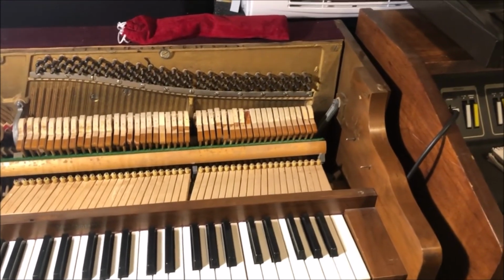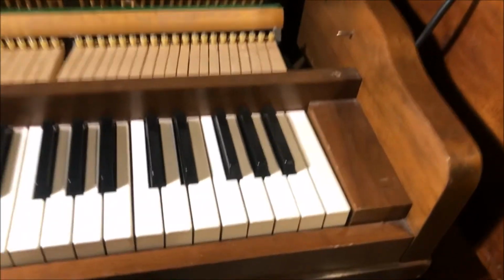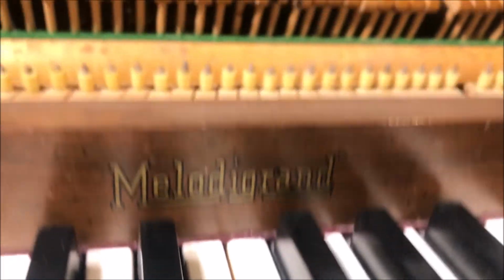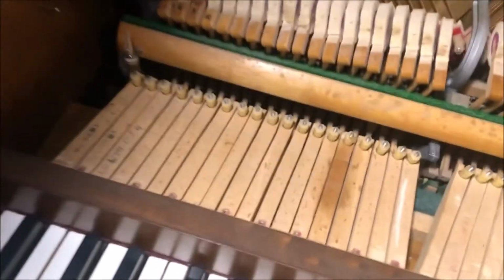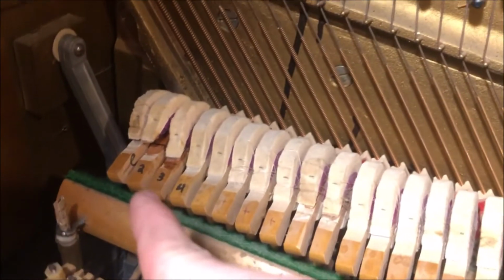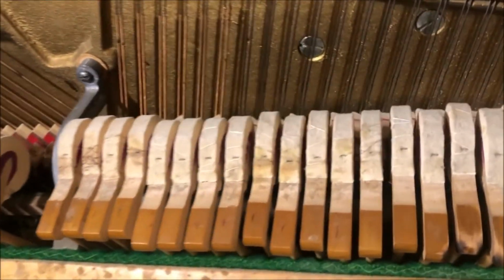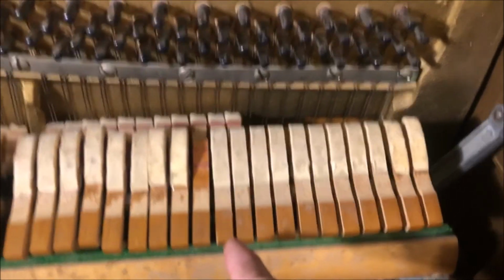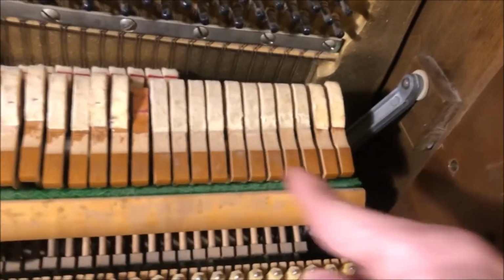Now I'm just going to give you a quick overview of some beauty shots of the piano. You've got the Melodigrand logo down here. That's glue. I need to sand that off. As you can see, the felts have popped off. This is still in playable condition. I'm just leaving it as it is. It's a little bit too much to deal with. But you can see I've glued a lot of them back on. This one fell off. You probably heard that during the demo.